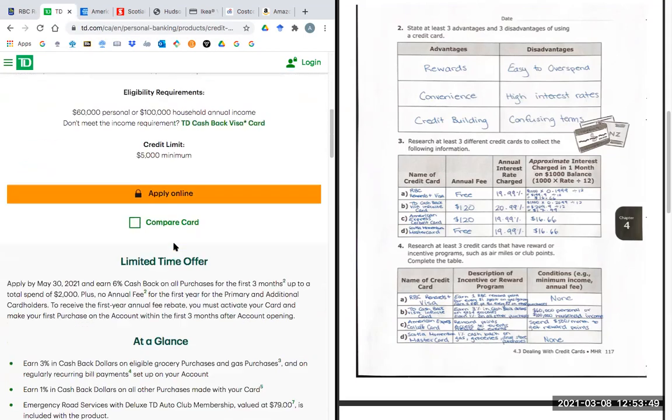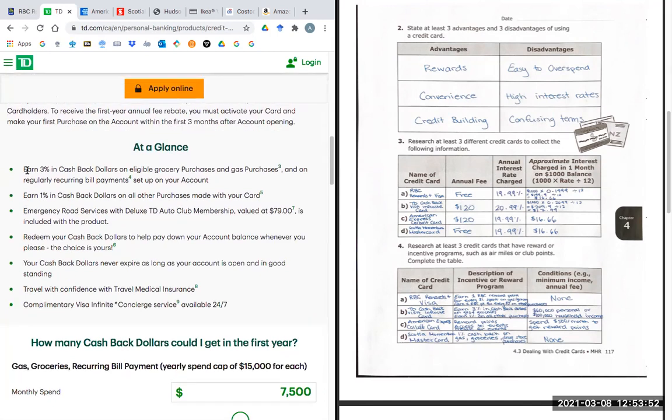So let's take a look at the TD Cashback Visa Infinite card. So the rewards are right here. You can earn 3% in cashback dollars on eligible grocery purchases and gas purchases. So similar to the RBC, except in this case, you get cashback dollars. So the idea is you would get money back on these purchases. Whatever the amount for the gas was or the groceries were, 3% of that is what you get back. And then for all other purchases, you get 1% back in cashback dollars.